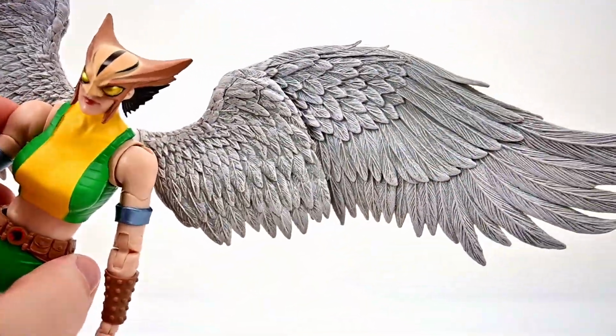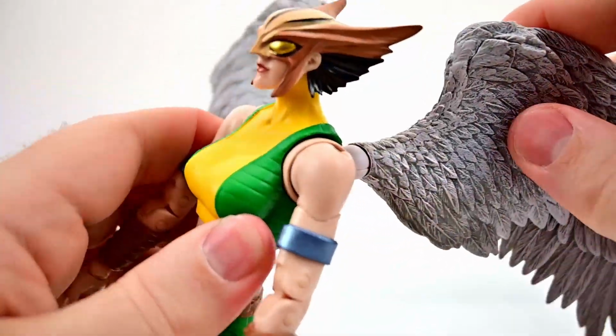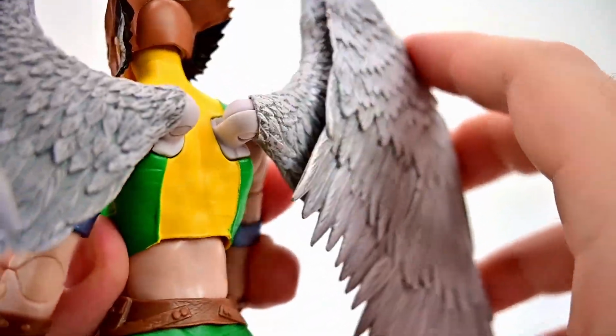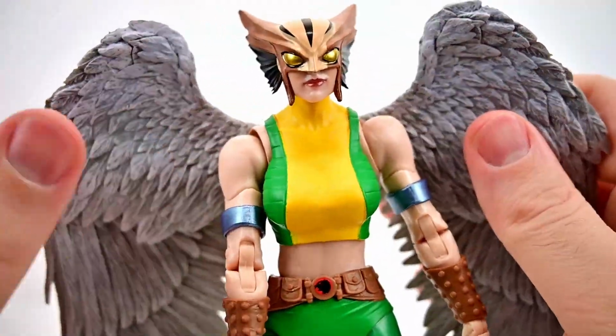So she has the big wings that of course can fold out and everything, have some movability, so you can pose them in and out, rotate around and stuff. So you get some movements with this. A little bit hard with some spots to get the rotation. I guess you can't really go up and down too much, just mostly in and out. But it's still cool to have the big wings there on her back.